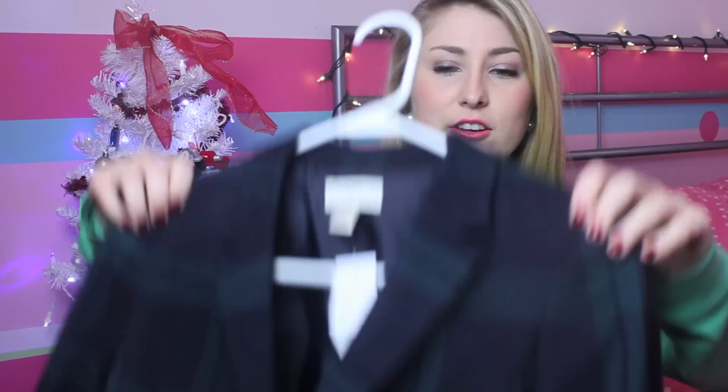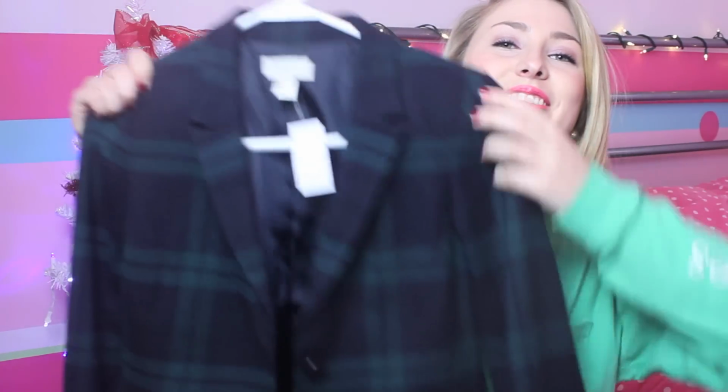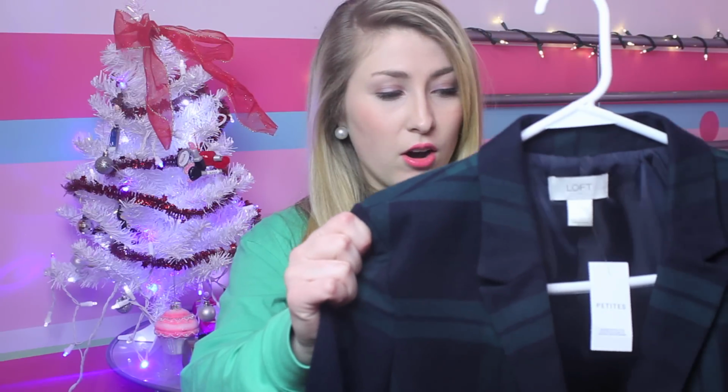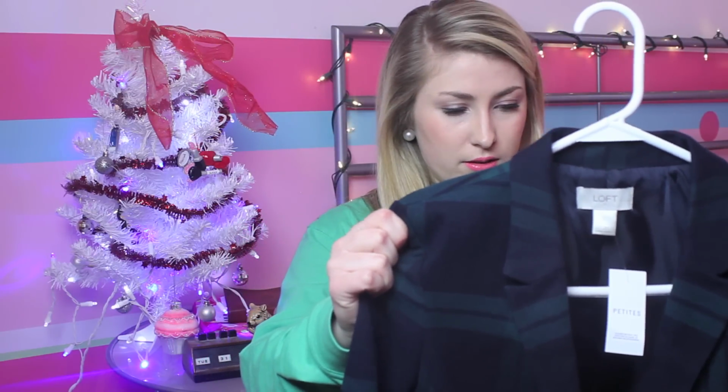Here's the next blazer jacket, and I think it's so cute. It's blue and green plaid, and I'm excited to be able to wear this. I don't really know what else to say about it except that it's a blazer, and I like blazers. I feel like an old woman sometimes. But there is pug hair all over the back of this. Oh my goodness, this is ridiculous.